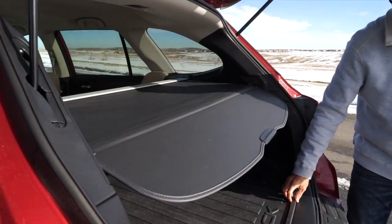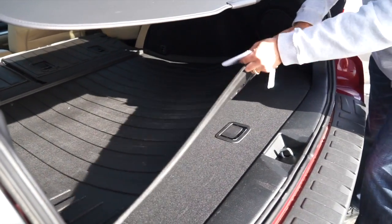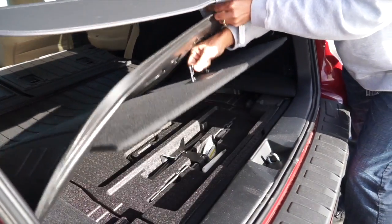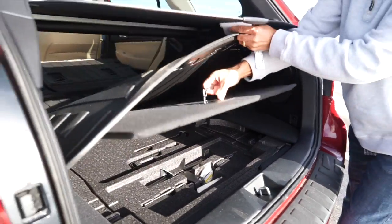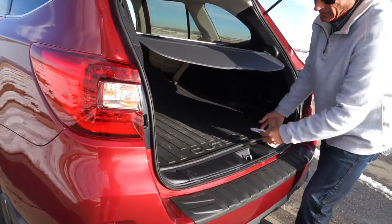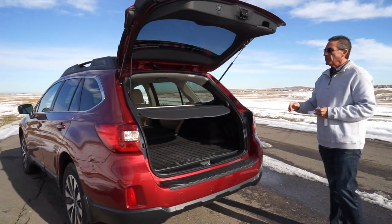One of the nice things I like in this particular model, this limited, one of the options is the nice heavy floor mats. And back here real quick, there is a hatch underneath here, or if you look, you can put a few other things and store underneath there. Not a lot, but you can get a few things, tools, what have you, back underneath there. Nice feature. This one actually does come with a 110 volt power port also in it, so great features on this particular car.